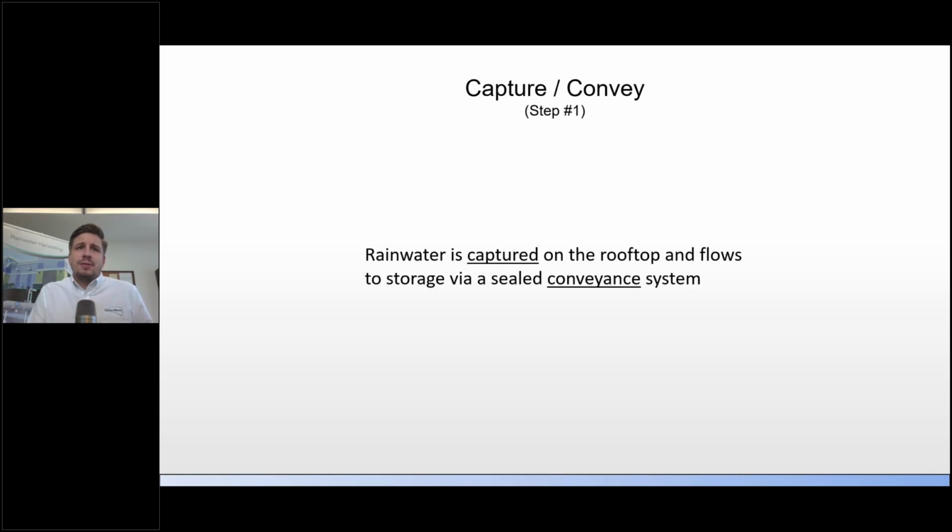So capture and convey, this is the rooftop being the capture surface. This is not coming off of driveways or other hard surfaces. We're talking strictly rooftop capture. And the conveyance component brings the water from the downspouts and gutters towards the storage system. So this is the first step. You've got to capture the water on the roof, get it brought together towards wherever the storage is going to be.